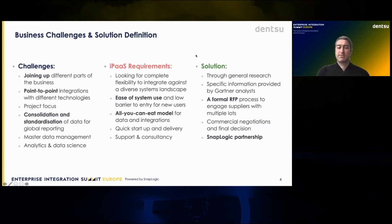So in terms of the solution, we started where every person does, I guess, Googling different vendors and having a look to see what was out there in the market. We also partner with Gartner, so we had Gartner licenses. So we spent time talking to the analysts around the different offerings and what might be a good fit for Dentsu. So we narrowed this down to 4 vendors and started a formal RFP process.